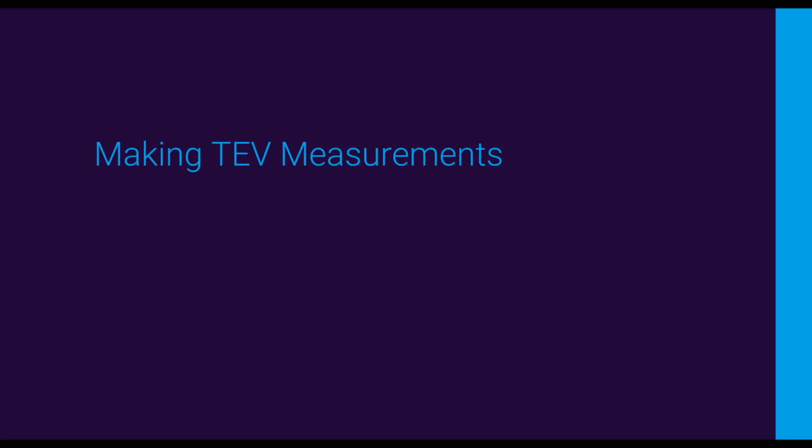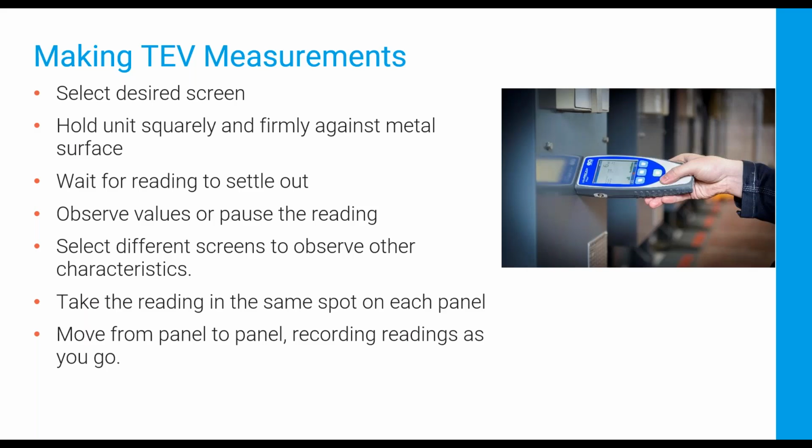Let's talk about TEV measurements in our instrument. We have that capacitive plate that I showed you in the examples earlier. It's on the front of the instrument. You just put it up against the metal switchgear panel or any other metal that you want to check, and while you're watching the display, waiting for the reading to settle.